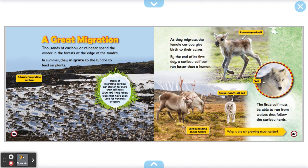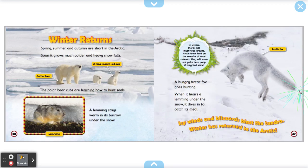Why is the air growing much colder? Oh no, winter returns. Spring, summer, and autumn are short in the Arctic. Soon it grows much colder and heavy snow falls. The polar bear cubs are learning how to hunt seals. There's the mother bear and a 9 month old cub.